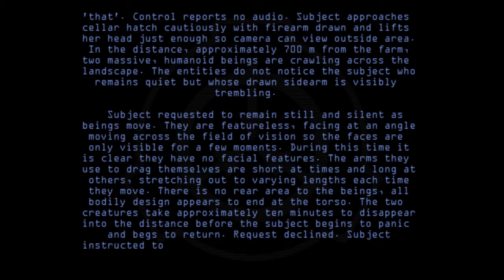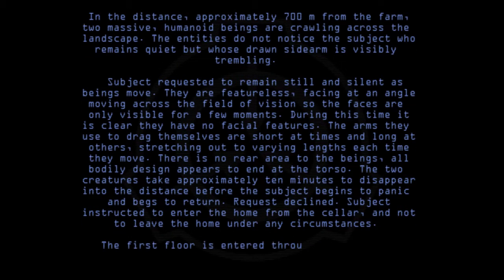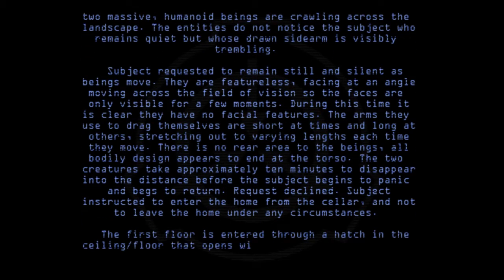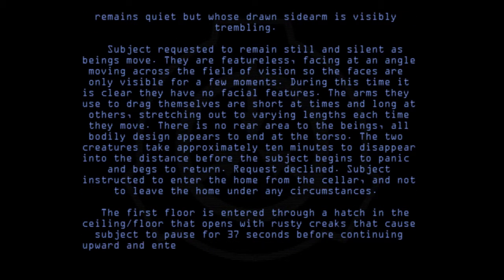Subject instructed to enter the home from the cellar, and not to leave the home under any circumstances. The first floor is entered through a hatch in the ceiling floor, that opens with rusty creaks that cause subject to pause for 37 seconds before continuing upward and entering a kitchen.